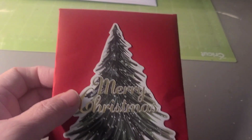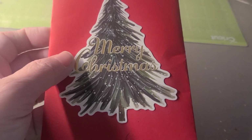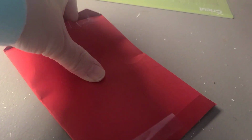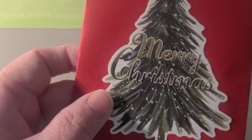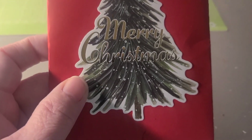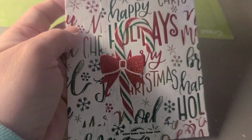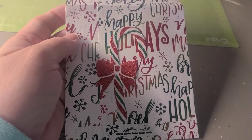And she made this cute little envelope and put Merry Christmas on a Christmas tree. That's cute. I think I already, yeah, that's just an envelope that the other things came in. Some of those came in. I just didn't put them back in each pocket, but I wanted to show you the pockets for the bags. A cute little candy cane.